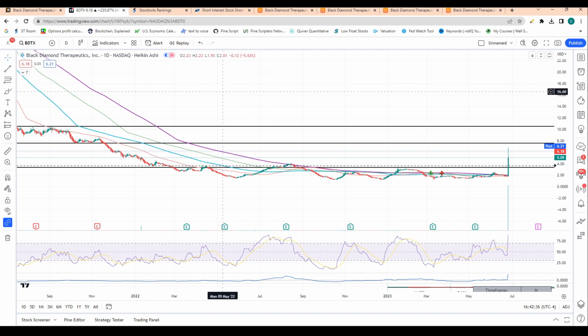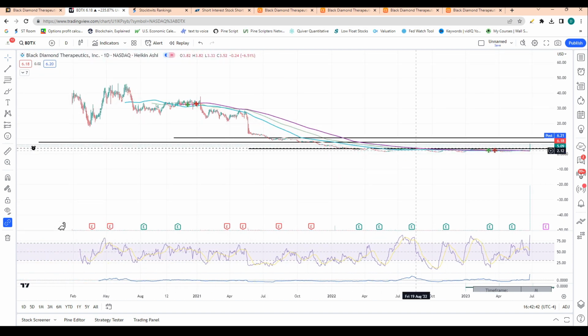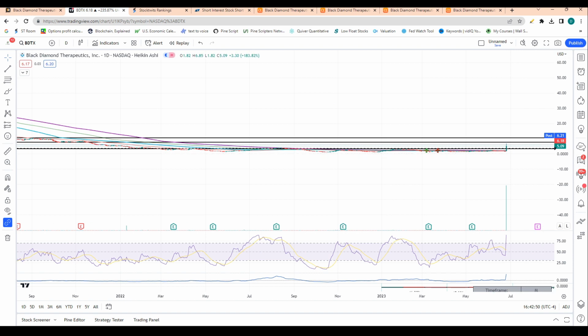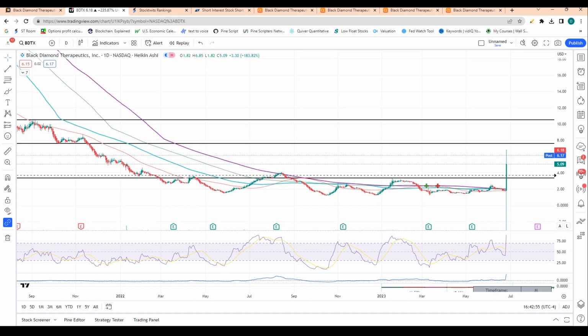So Black Diamond Therapeutics is a stock that's down massively from IPOing 2 years ago. The stock was about $35. So it's been cut by more than half, and even after this news is trading at about $6. The stock moved above $3.40 resistance, which is where shares had topped out in January. It's where shares had also topped out back in April of last year.